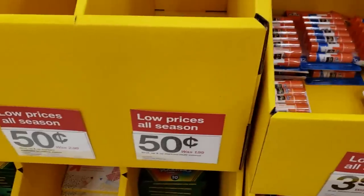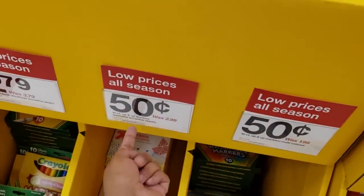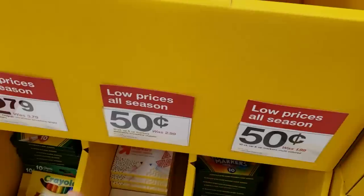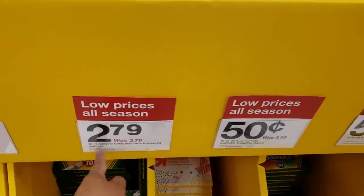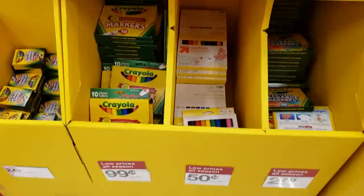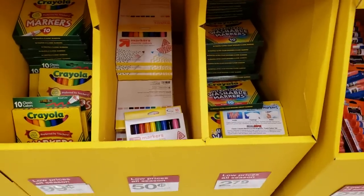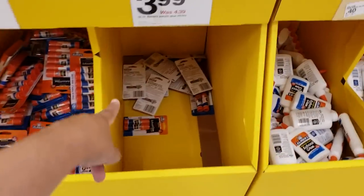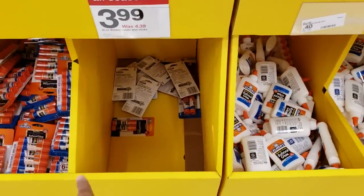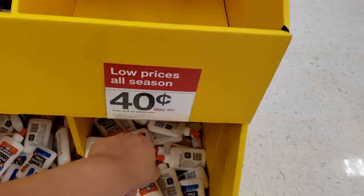cute. Up and Up markers right now are 50 cents for a 10 count. Washable classics are 50 cents. Hey, not bad for washable. $2.79 for Crayola, and then 99 cents for the jumbo Crayola. And then we have more up and up markers for 50 cents. Glue sticks, you only get two right now for 75. 40 cents up and up glue.